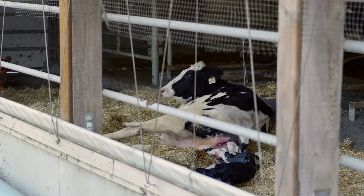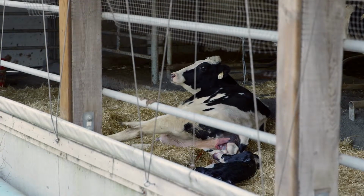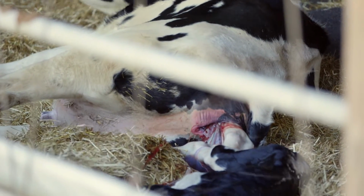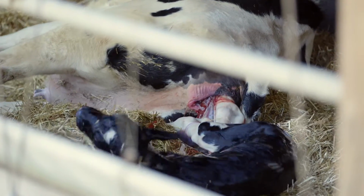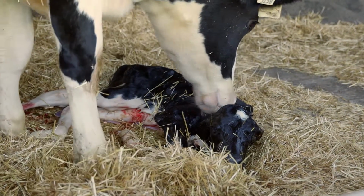Be careful around cows that are calving or with newborn calves, as they are more likely to attack. Several farmers have been killed by cows during or immediately after calving. Never turn your back on a cow with a newborn calf.